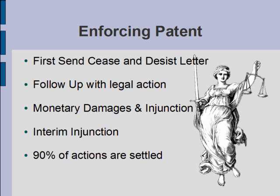It is possible to expedite the action by attempting to get an interim injunction prohibiting the infringer from practicing the invention until the matter is finally decided by the court. Generally speaking, 90% of all legal actions are settled before trial.